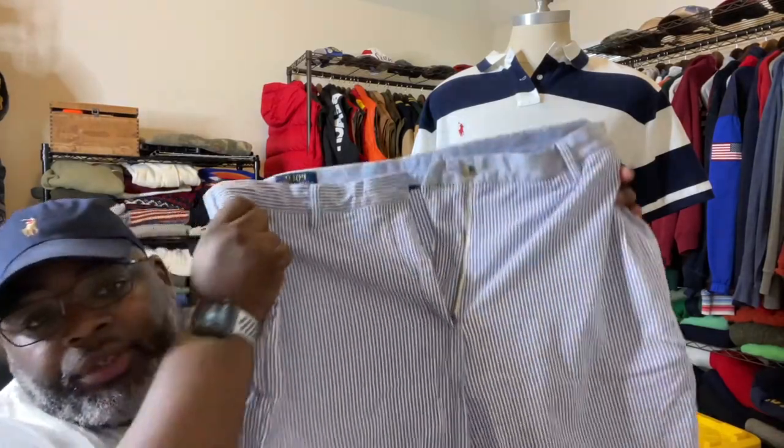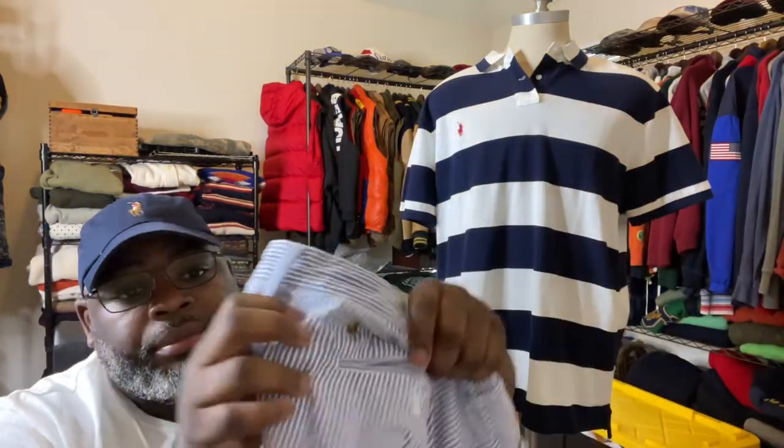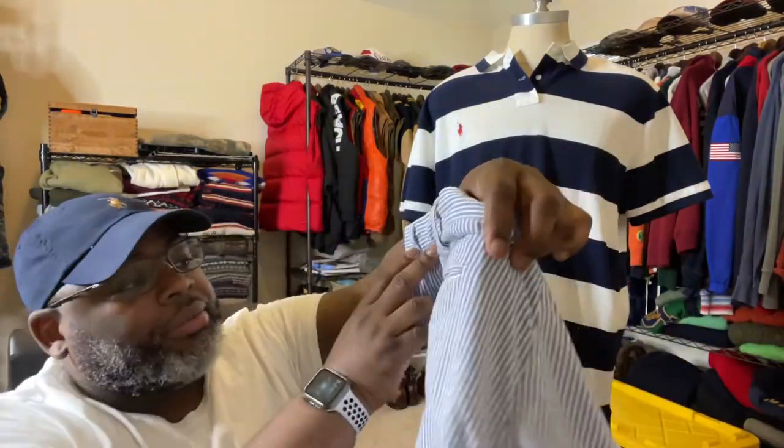So, I also want to talk about these. I had these in my wardrobe for a very long time. I like them, but I don't see a lot of people wearing seersucker for some reason or another. I don't know. When you think of seersucker, you think of linen, and it is a nice feel on your body. But I do have a pair of seersucker shorts, and in the back it has the Ralph Lauren, the green, with a green polo shirt on, very detailed.